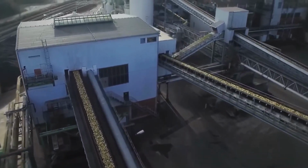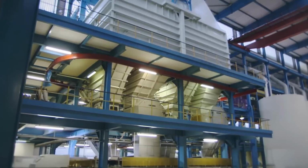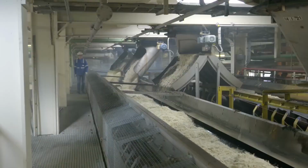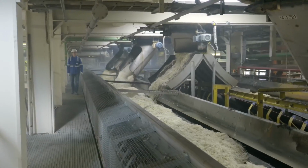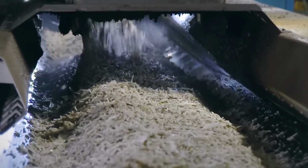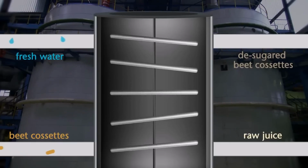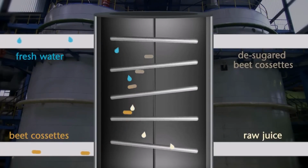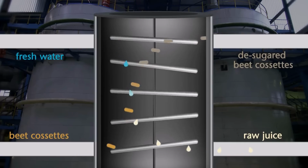Via conveyor belts to the next stop, the slicing machines. Here, sharp rotating knives slice the beet into fine, sweet-tasting cossettes. The whey goes on through the cossette mixer into the extraction tower, where the sugar is released from the plant cells at a water temperature of approximately 70 degrees Celsius to produce the raw juice.